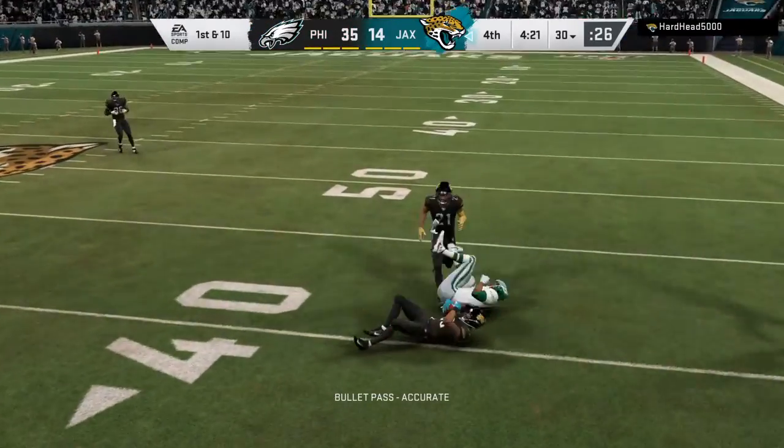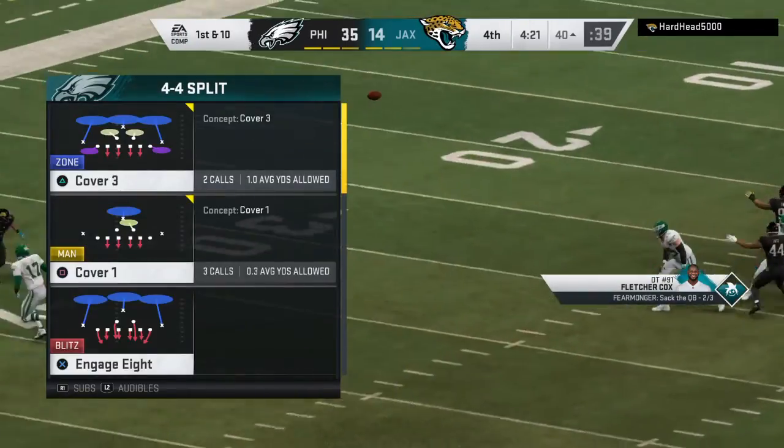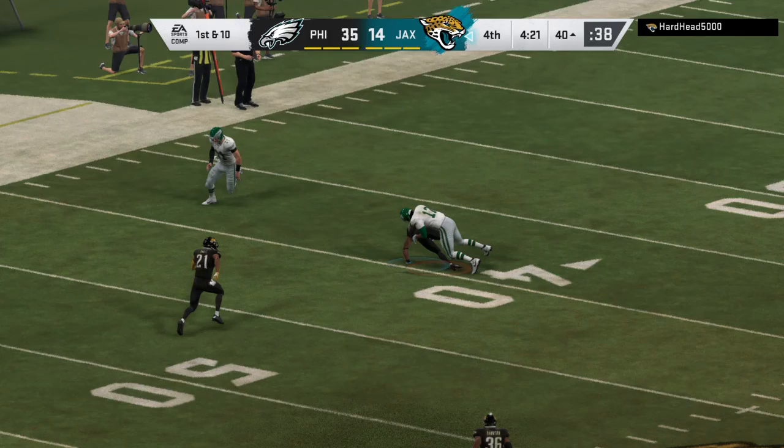Looking for Jeffrey, and it's intercepted. Picked off at the 40, and they are going to set up shop at the 40-yard line.